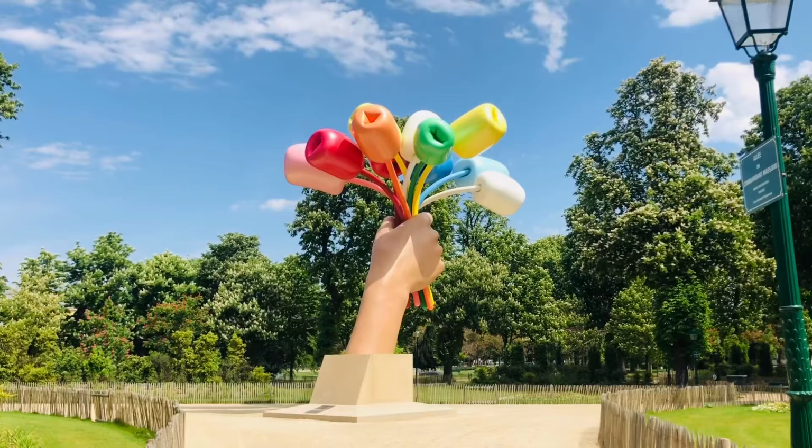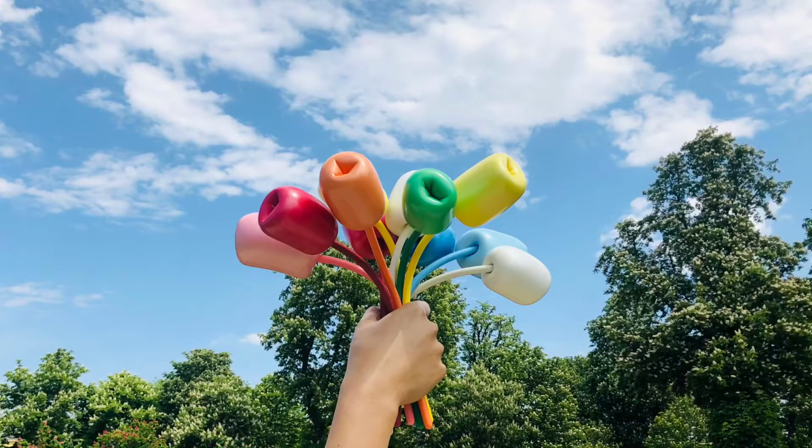Ay, di ba? Kapag naglalakad talaga, marami kang nakikitang magaganda. Cutie. Who wants some balloons or lollipop?